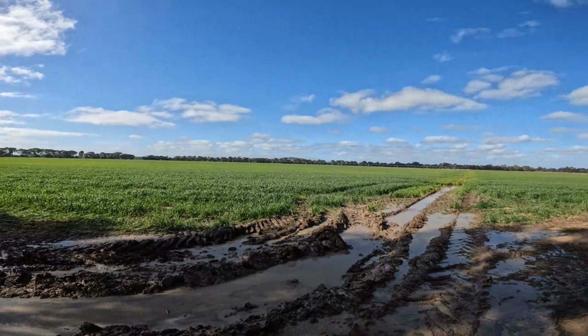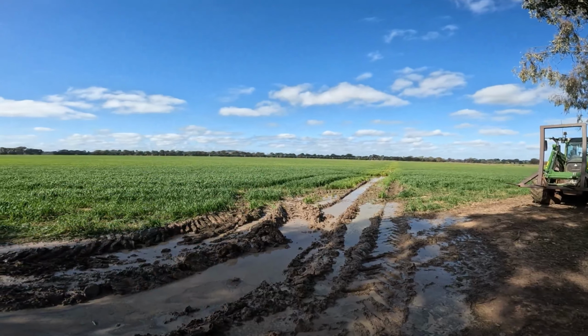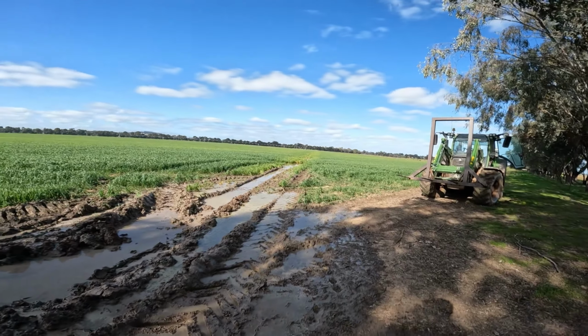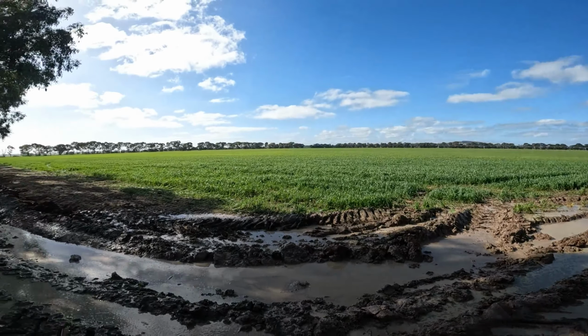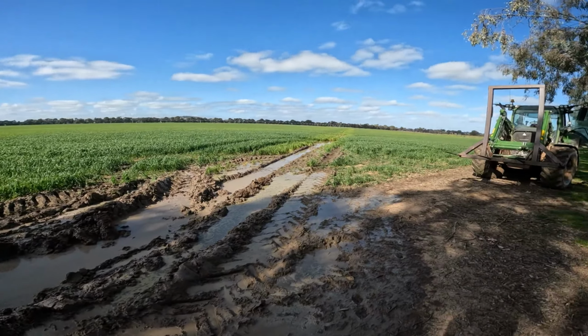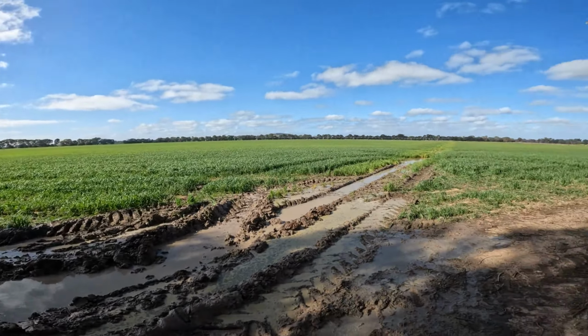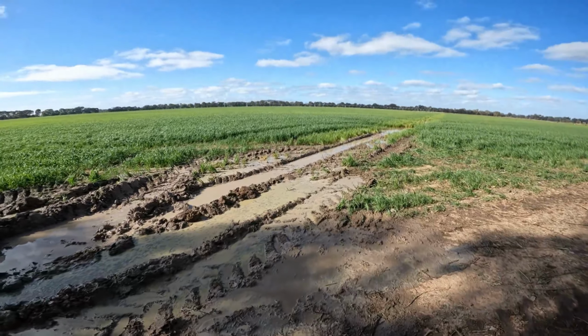Hopefully, where I just walked out there where the crop's a bit yellow, there's no actual water lying there, but obviously there's probably been a bit. So next time if we get a big dump of rain, it might just help it drain off a bit better. So anyway, it all helps.